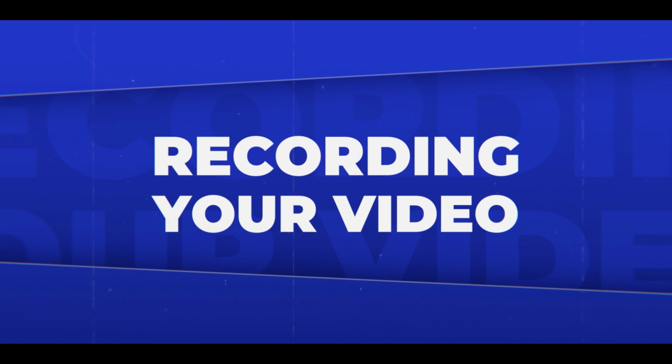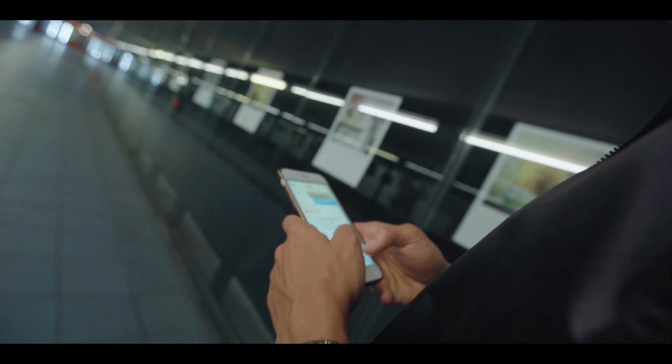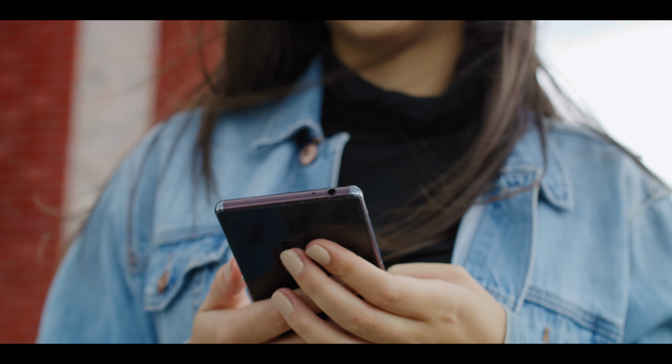Recording your video. Once you know how you'll visually want your video to look, it's time to hit the record button. Now, if I was doing this video maybe 20 years ago, then I'd probably say it's pretty important to invest in a good quality camera to help your content stand out from the rest. However, since we're in 2023 and 90% of the Earth's population walk around with incredibly high quality video cameras on their phones, I would honestly say just shoot on your phone.